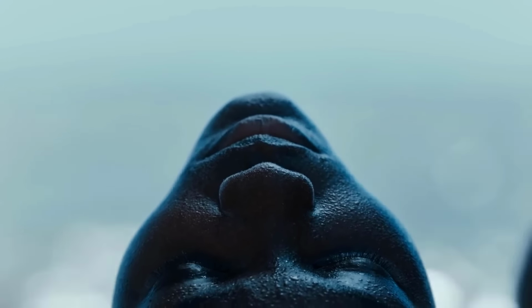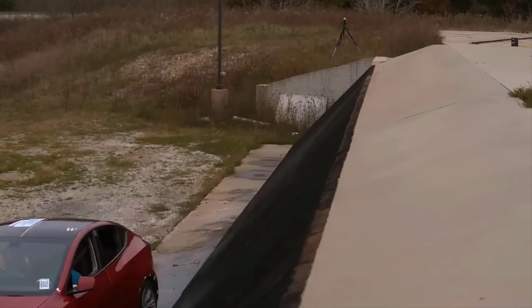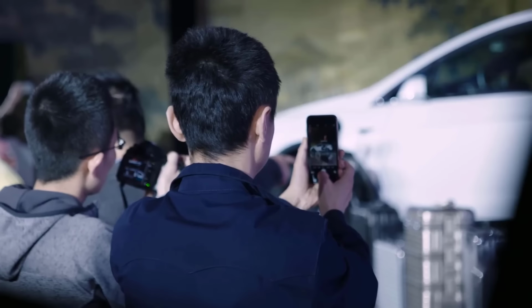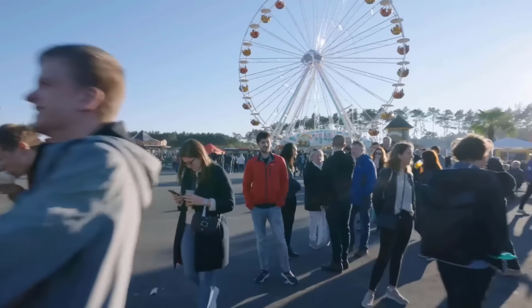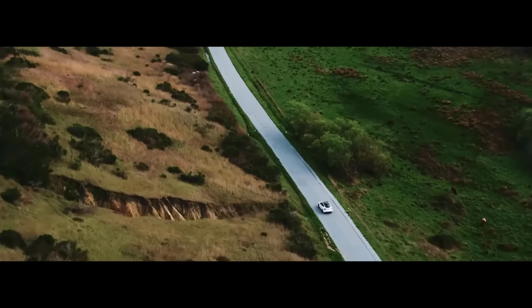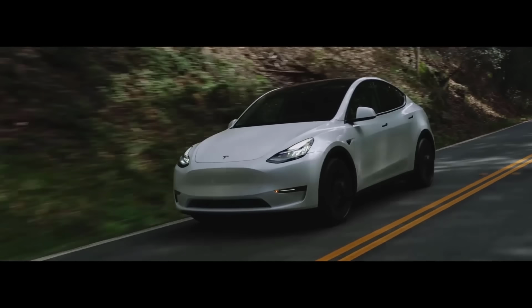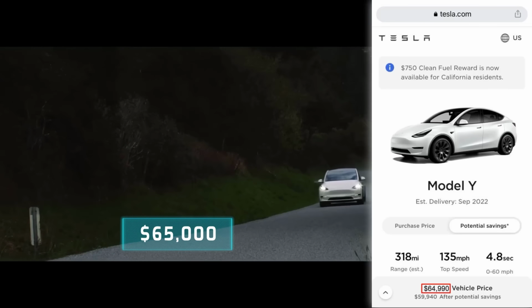Just imagine you finally decided to buy an electric crossover and it has to be practical, safe, fun to drive, and eye-catching on the streets. What would you choose? Most likely, the majority will answer Tesla Model Y for sure. What could be better? And at first glance, it's difficult to disagree with such a choice. If you are ready to pay $65,000 for a car.